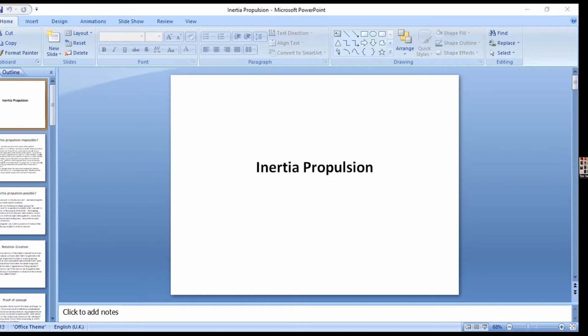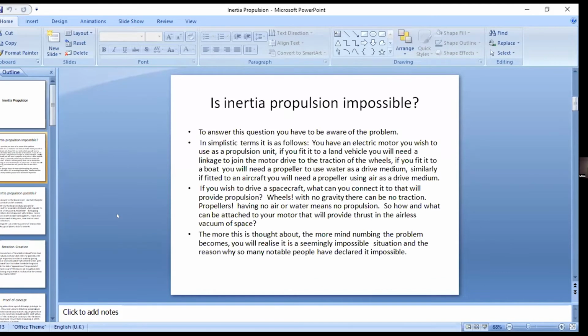Okay. Well, at first, I asked a lot of questions. Is inertia propulsion impossible? To answer this question, you have to be aware of the problem. Do you want to try and do this in slideshow mode, or are you okay with what you have? Well, I'm okay with what I have. I'll do it in slideshow, but I'll also show videos. That way you can jump around. Well, I won't go through it all.